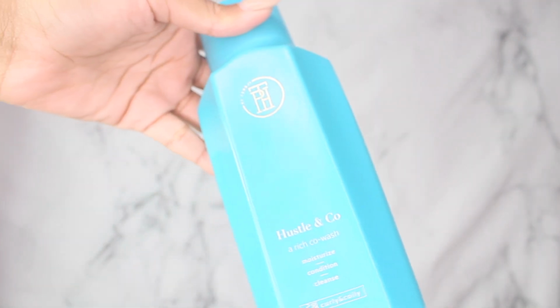Okay, so now I'm about to get into the shower and try her Hustle & Co, which is a rich co-wash. Going into this new year, I'm trying not to wash my hair with shampoo as much, even though I barely did, but I'm trying to go into more co-washes now and everything. But okay, you guys, I'm about to go in the shower while I take you guys with me to do this co-wash. Let's go.